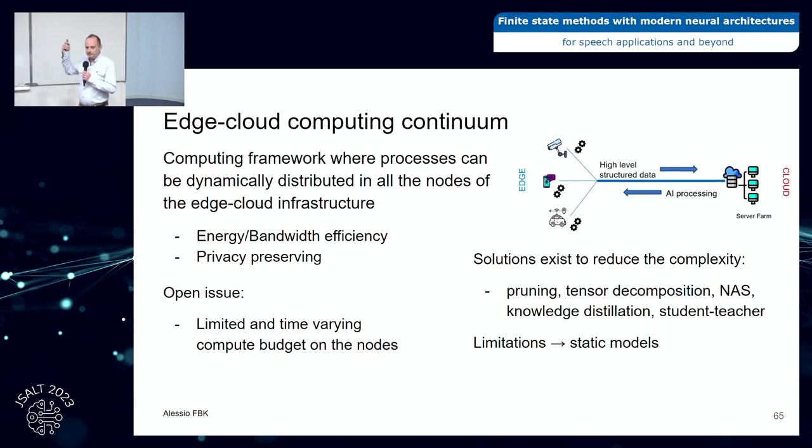On the other hand, doing the processing on the edge devices, you have other problems, and in particular, the computational budget that you have on the devices is typically limited. It is time varying because your mobile phone has to do other things, not just let you play with the speech recognition. And then different devices may have very different computational budgets. In the previous slide, there was a server, a car, a mobile phone. There are solutions in the literature, and I'm sure everybody is aware of this, to reduce the complexity of neural models in order to fit some requirements in terms of computational budget: pruning, student-teacher, and so on and so forth.